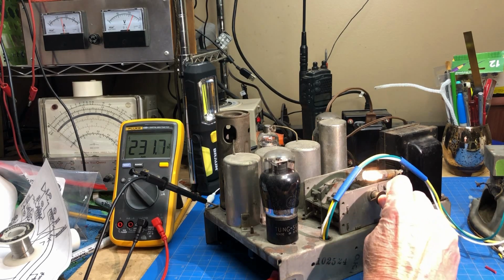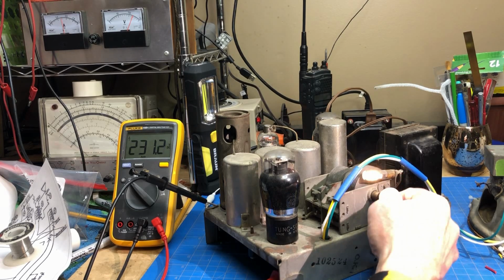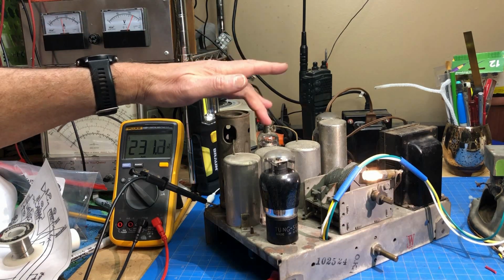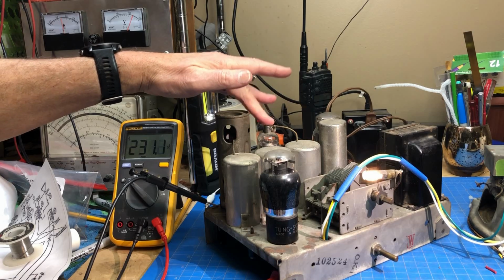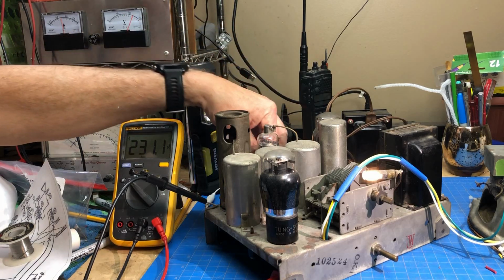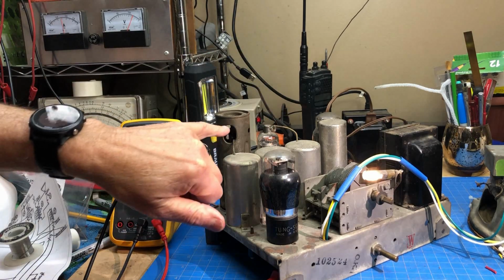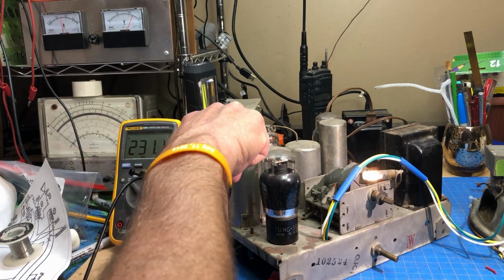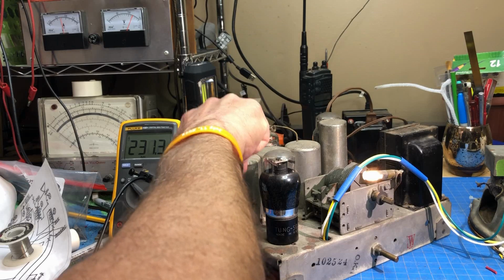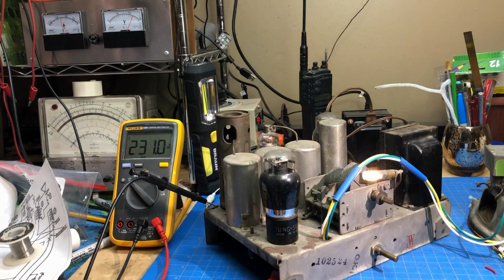All right, hearing some noise. No station. Let's try the first detector. Nothing. Yeah, I have an antenna hooked up. Nothing there. Let's go in here to the second. Oh. All right. Tells me it's in the first detector.